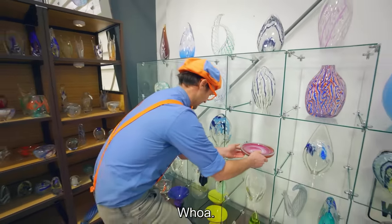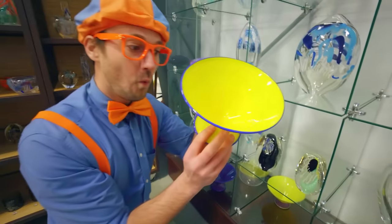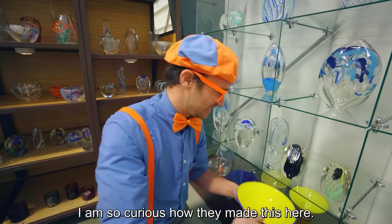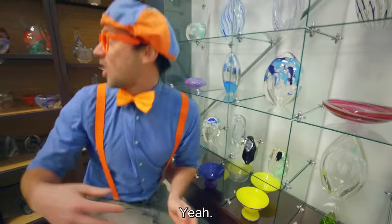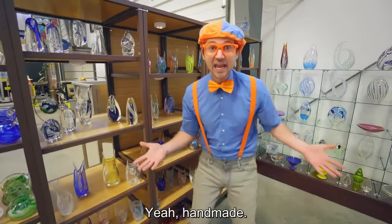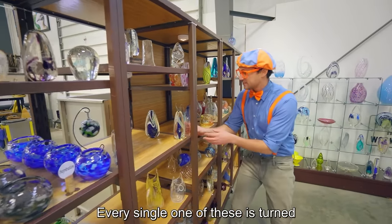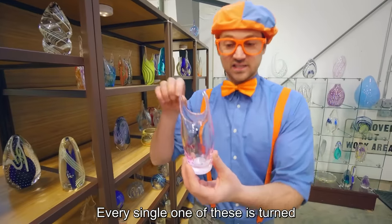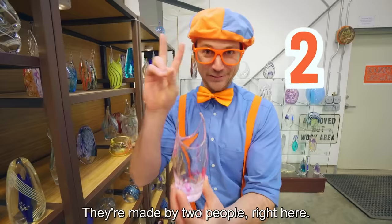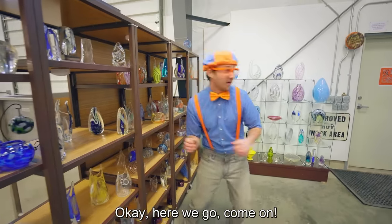Whoa. Wow, look how brightly colored this is. Whoa. I am so curious how they made this here. Yeah. All of these are handmade. These aren't made with machines or anything like that. Every single one of these is turned or blown. Yeah. They're made by two people right here. Okay, here we go. Come on.